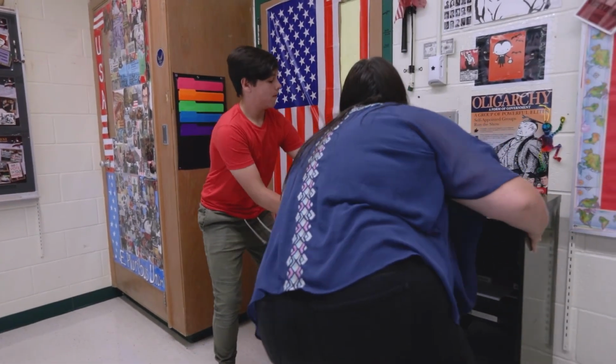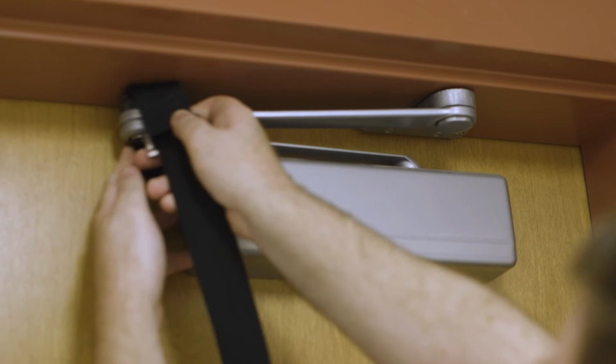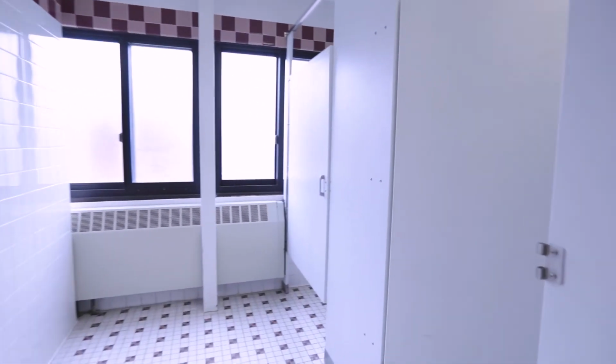If you can, find a room. Lock and barricade the door. You can also try to wedge the door shut. Don't be afraid to improvise. For instance, using a belt and wrapping it around the swing arm of the door can provide added security. If you're in a bathroom with no locks on the doors, stand on the toilet seat so your legs aren't visible.